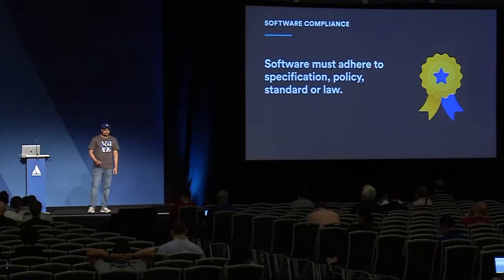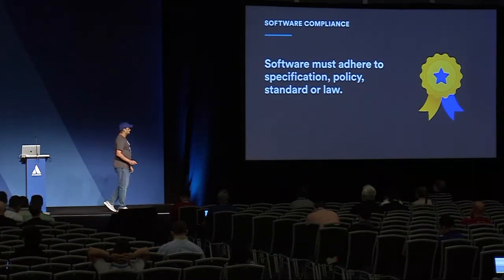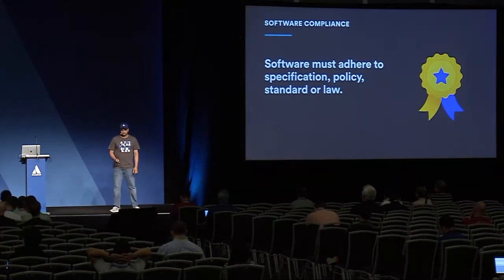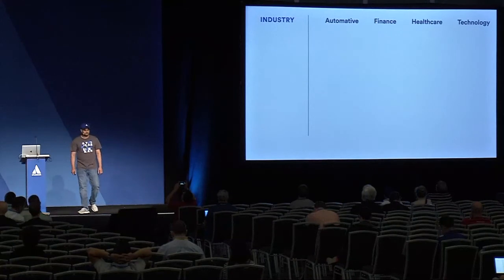You might be familiar with the term software compliance, but let's level that understanding as well. Software compliance is that software must adhere to specification, policy, standard, or law. So let's break down software compliance.